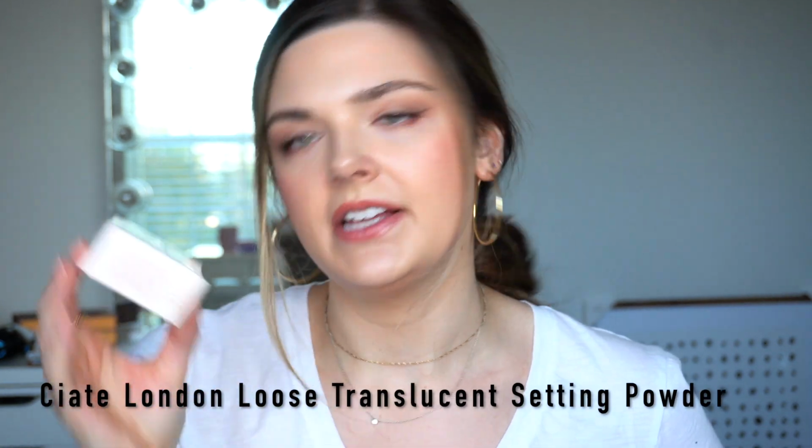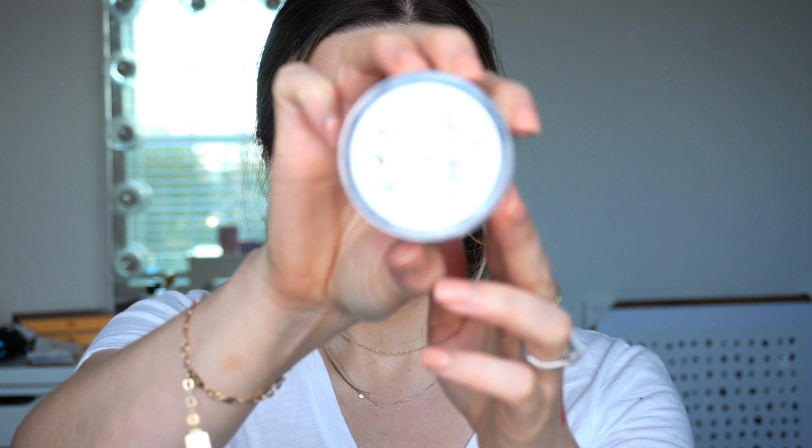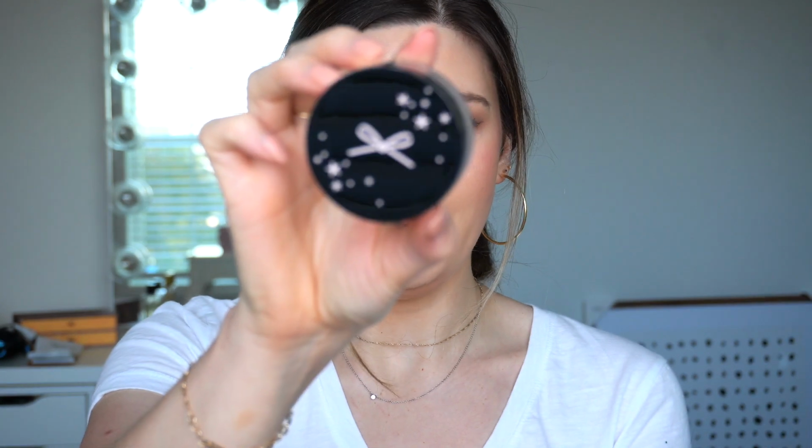And the last thing that I see is from the brand Ciate London. This is the Extraordinary Translucent Setting Powder. This is the deluxe mini size. I don't think I've ever tried anything from Ciate London that I know of, but I know that they have a bunch of products in this Extraordinary line, but I've never tried them. So let me open this up here. How much product? This is 0.25 ounces, and this is what it looks like. Pretty standard translucent powder. And oh, this is cute packaging. Has a little bow on it.